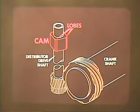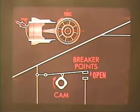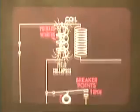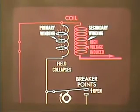The cam has 4 lobes, one for each cylinder. It is at the end of the distributor drive shaft, which in turn is driven by the engine crankshaft. It is so linked with the crankshaft that each time a piston reaches approximately top dead center of the compression stroke, one of the cam lobes opens the ignition points. When the points open, current stops flowing through the primary winding and the magnetic field suddenly collapses. The magnetic field collapses inwards.